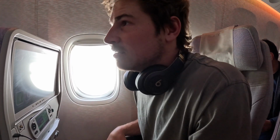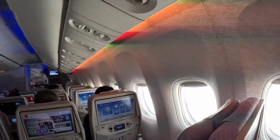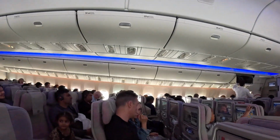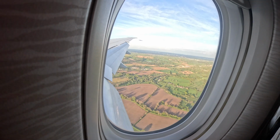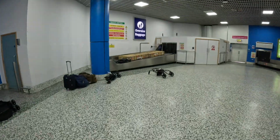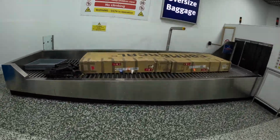Made it, pretty tight connection there, big airport at Dubai. Had to catch a train to get to a different terminal, and I was held up in Melbourne, so yeah, last on the plane to Birmingham. Beautiful sight. Both boxes arrived here in the UK and both our bags. We're laughing. Just got off the plane too.